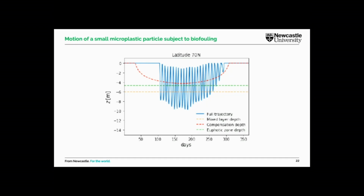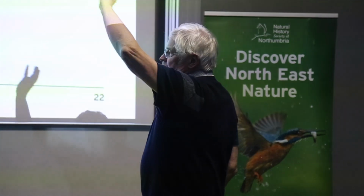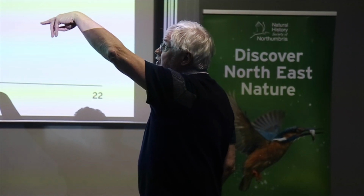And of course, at such a high latitude, during the winter months, there's no sunlight at all. And so there's no photosynthesis, there's no significant biofouling at all. So during the first couple of months, the particle sits nicely at the sea surface. And then, as the sun rises above the horizon, biofouling kicks off, and I won't go into the complicated reasons why, but it starts to undergo these oscillations, the plastic yo-yo.